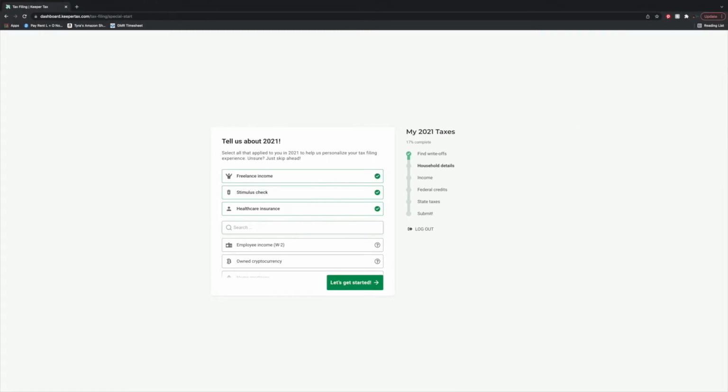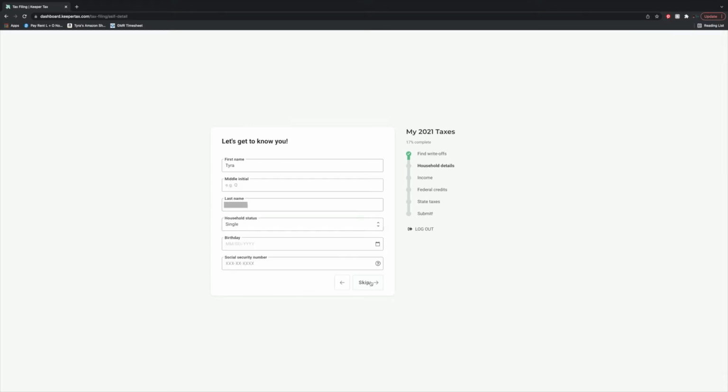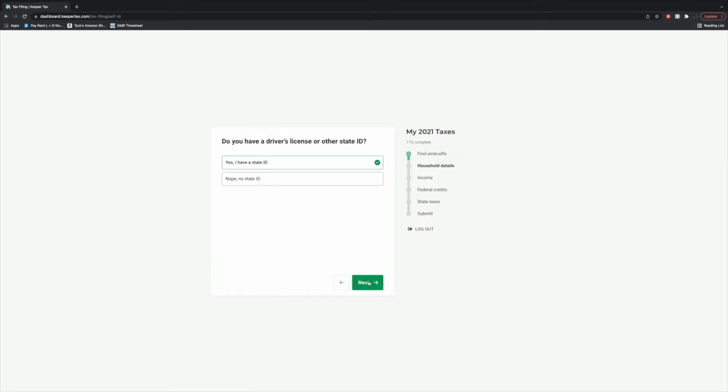So all of this information shows up from when I was using the app to find write-offs. Like, it knows I have freelance income, of course, it knows how I got a stimulus check and that I have health insurance. So I'm gonna enter my personal information now.